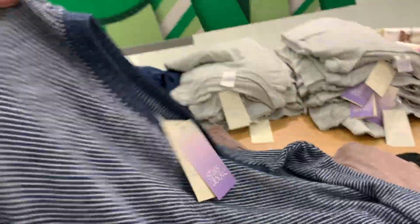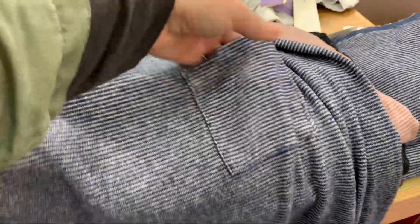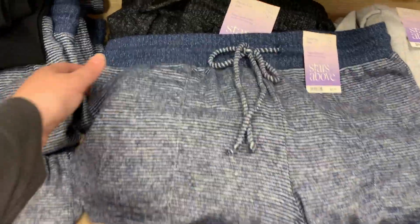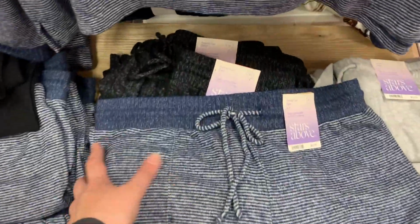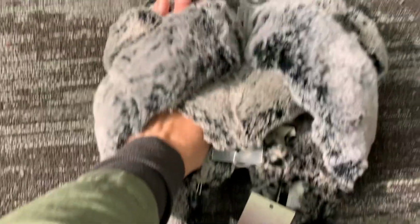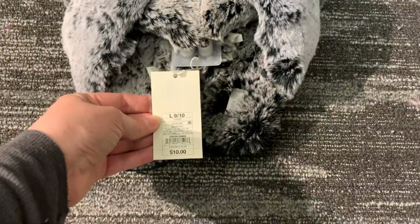Oh my God, look. Okay, so this is the Stars Above little pocket pajama top and the little cute shorts. Oh my God, this is a great little gift set. Will somebody please buy this for me for Christmas? How cozy these slippers are. They're only $10.